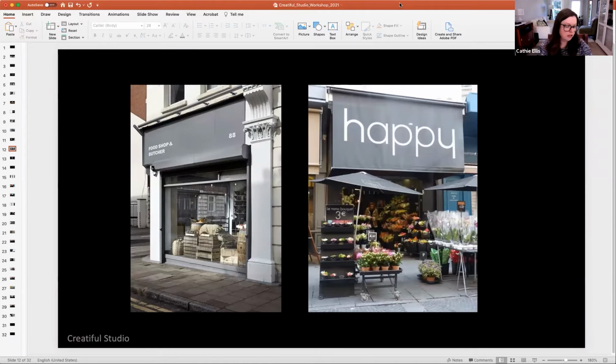Size. What size should your sign be? Again, it depends. Sometimes a large sign can be super effective, and sometimes a small sign can be super effective. I would say that the factors most influencing what size your sign should be are your neighbors. You can imagine, look at this one on the right here, this Happy store. If all of the stores on that block were large, it would be really overbearing, and it would be unpleasant, in fact, to be walking up and down the street if they were all really large.